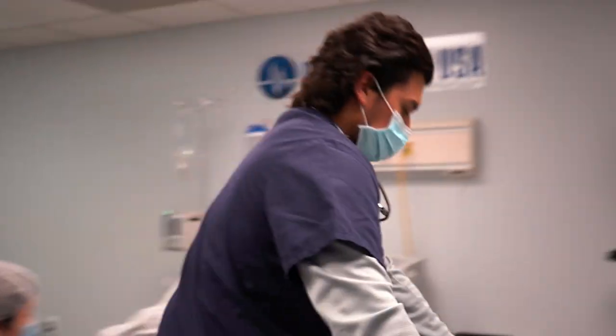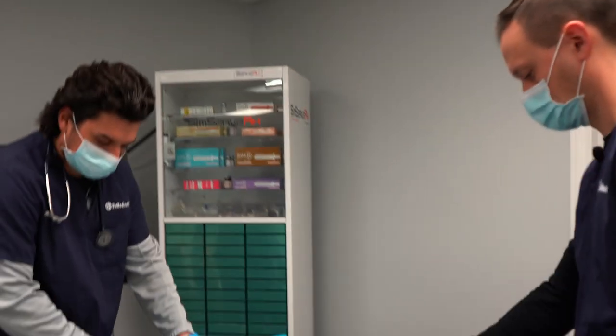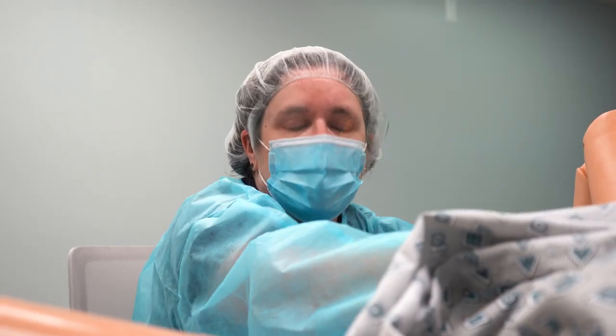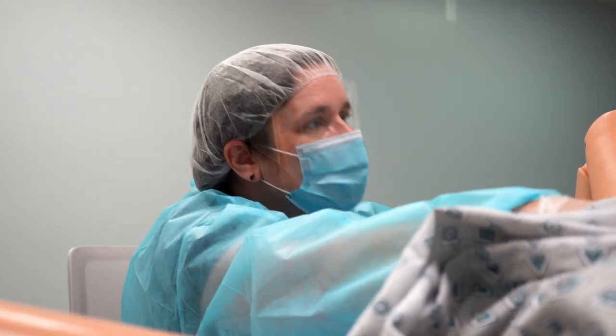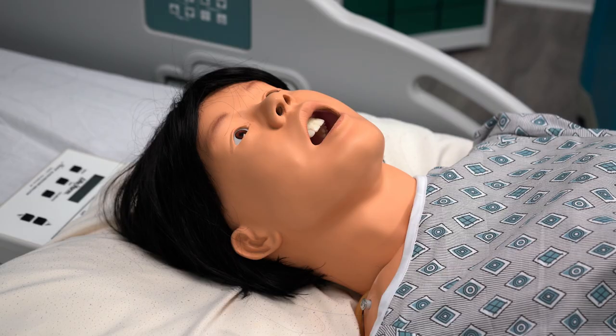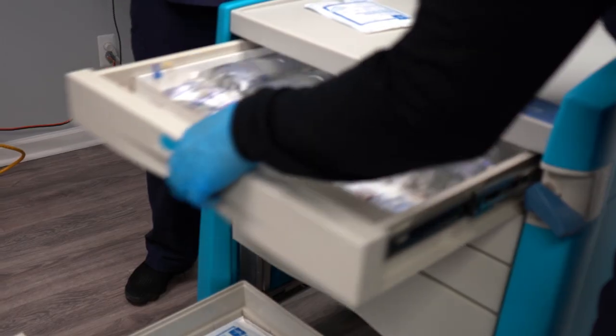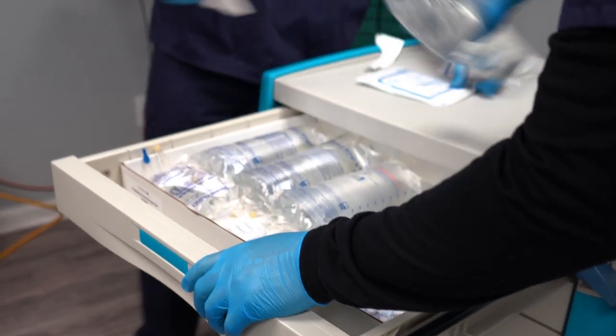What's going on? Mom has just delivered and she's losing a lot of blood with large clots. I'll need some gauze and a speculum. And she needs to go on a non-rebreather mask and a Pitocin drip. Starting a Pitocin drip at 200 milliliters an hour and administering 0.2 milligrams Methergine IM.